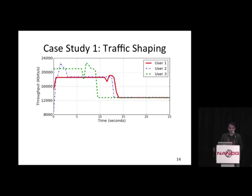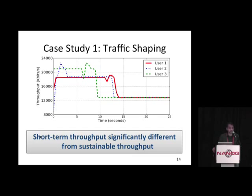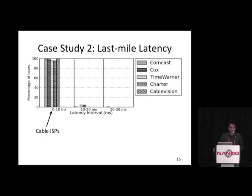But the third user sees a different peak too. So these are different service plans, I believe, in Comcast. And Comcast offers this as a service called PowerBoost. PowerBoost is implemented using token buckets. Interestingly, the volume of the bucket that's used for all these 3 users is very similar, about 8 megabytes. Also, the short-term throughput is significantly different from the sustainable throughput. So what this means is that although the benefits are very good for short-term sessions like web browsing, if you're going to do a long-term file transfer, what you're going to see is the long-term throughput, which is about 12 megabits per second.